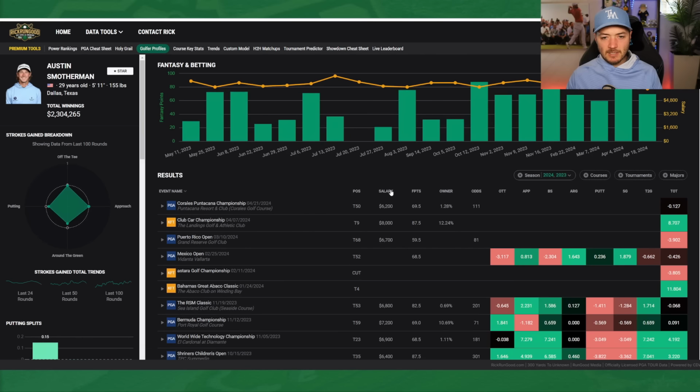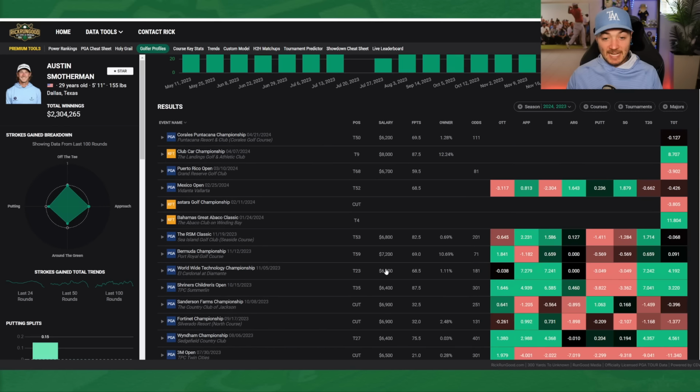Really getting some deep cuts in this. Okay. Back and forth between the Korn Ferry and the PGA. Played in Punta Cana last week, finished 50th. 9th on a Korn Ferry event 2 weeks before that. 4th in the Bahamas in Abaco. That was in January. So he hasn't played a lot this year. I'm guessing he's bouncing around with status issues.